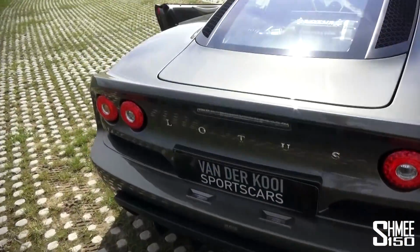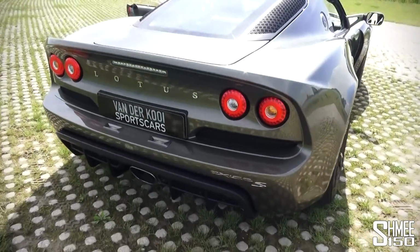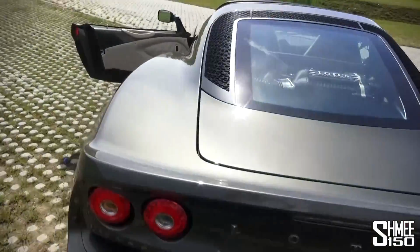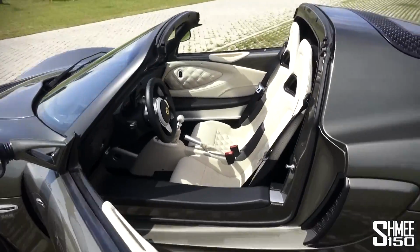But this car, to my mind, is a very, very good-looking machine. And that's one of the reasons why I wanted to take a test drive. So it's great of the Kooi Sports Cars guys to have me down for this.